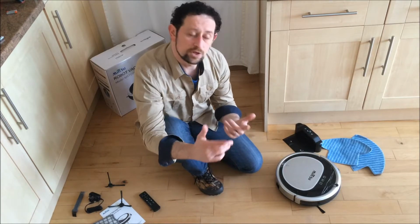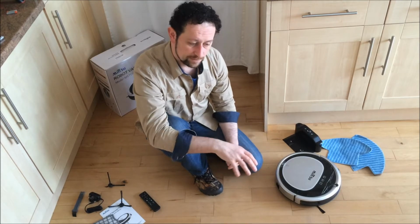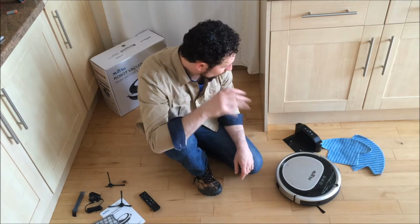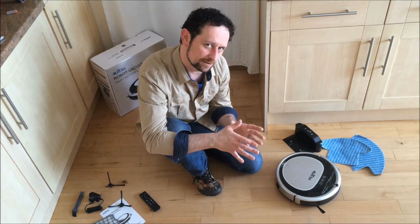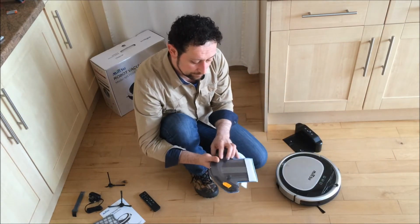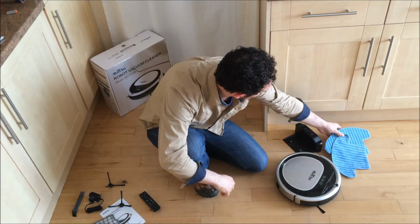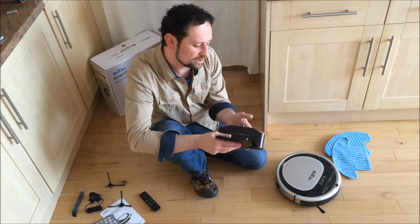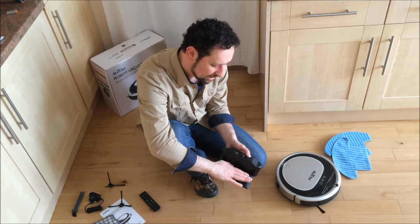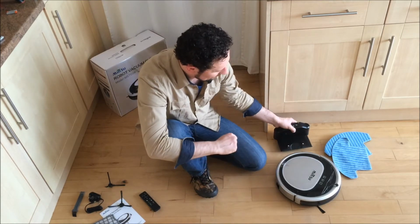Hello guys, some of you might have seen in my previous video I already bought one of these robotic vacuum cleaners, and I was actually quite impressed by it. However, for my parents I wanted to buy something a bit better, something that also had the possibility of mopping the floor, even if in a basic way, and mostly something that had a docking bay. So when the vacuum cleaner needs recharging, it will go automatically onto the dock. Mine needs to be plugged in.